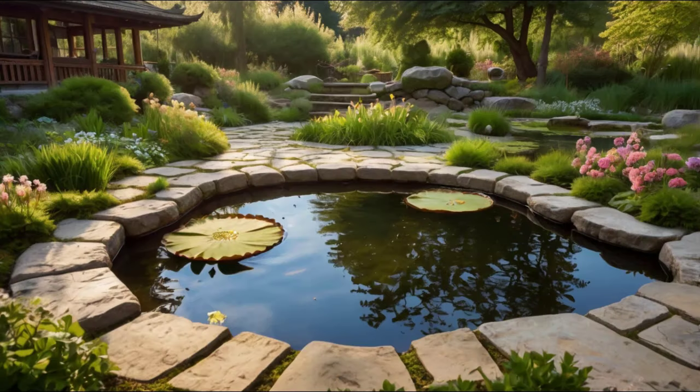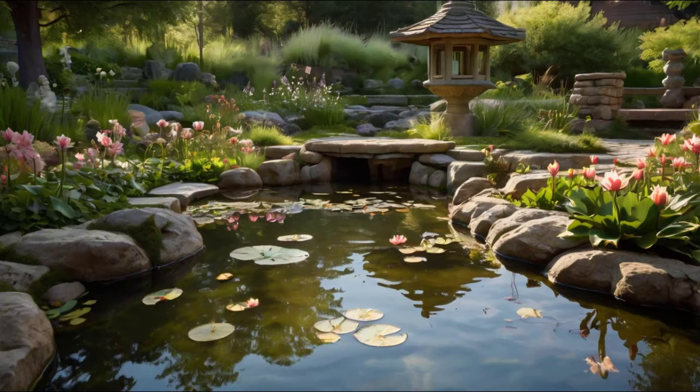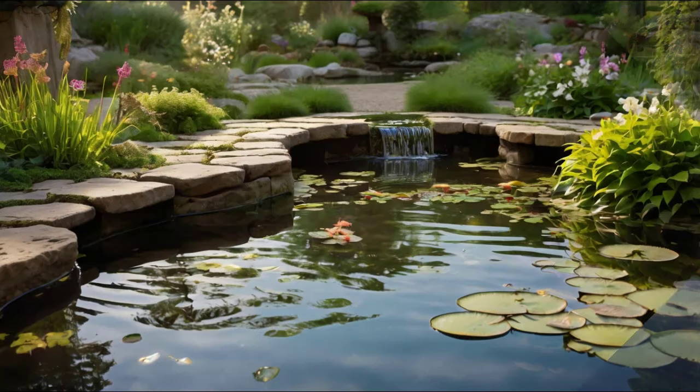Mini faucet or small waterfall: create a relaxing sound of flowing water. Arrangement tips. Do not overuse decorations to avoid confusion. Combine natural materials such as bamboo and wood to increase environmental friendliness.